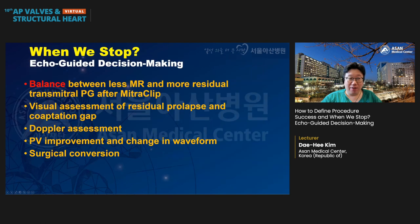In summary, when we start echo-guided decision-making, the balance between pressure gradient and MR grade is very important, but there is no golden answer, no exact answer, and there are always many discussion points. First, visual assessment of residual prolapse and coaptation. I didn't mention it at that point today, but a 2D assessment of residual prolapse or coaptation is always very important. The next step is Doppler assessment. Usually jet width, PISA radius, and vena contracta width can be measured. However, in patients with functional MR, the MR jet is usually not circular. That's the reason why we have to measure the 3D area in patients with functional MR.